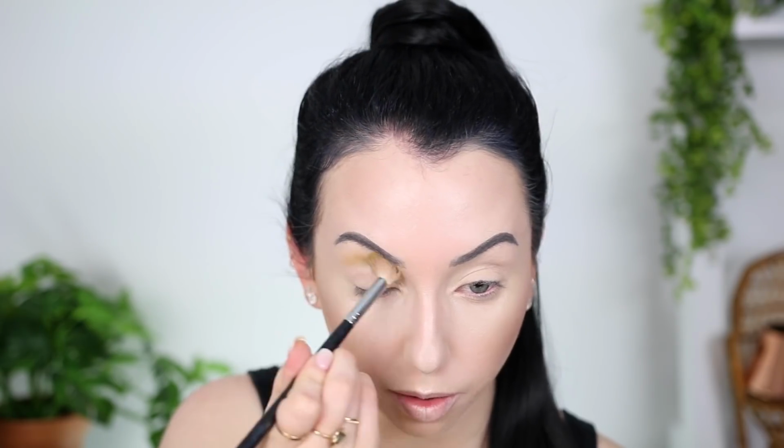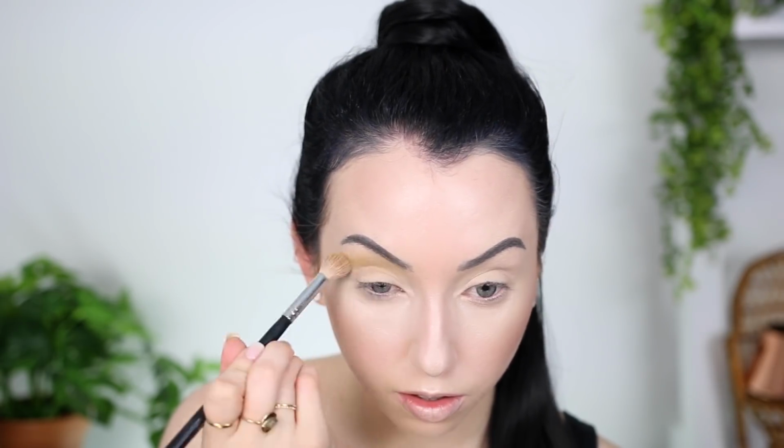I think I want to do a super green look. I might even use this shimmery green shade. So I'm gonna start out with this green right here, and I'm gonna put that into the crease.